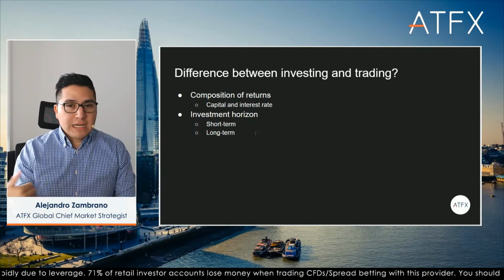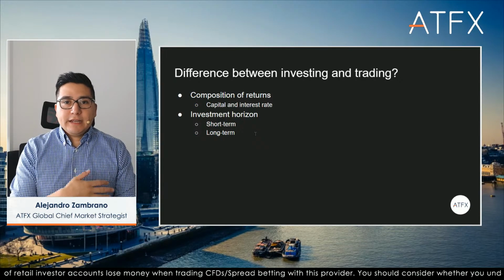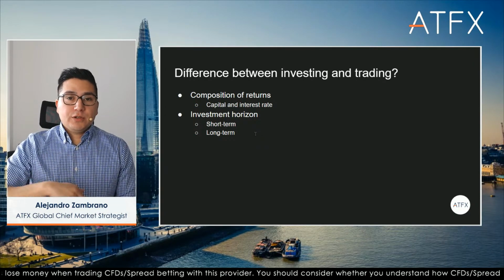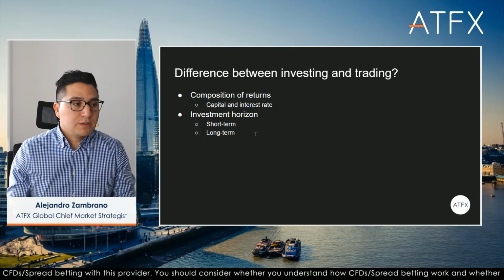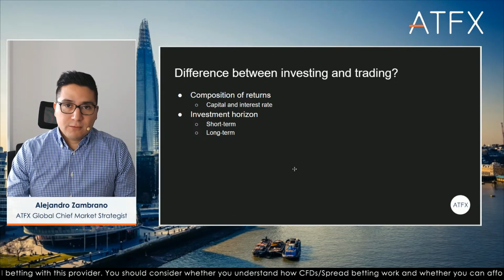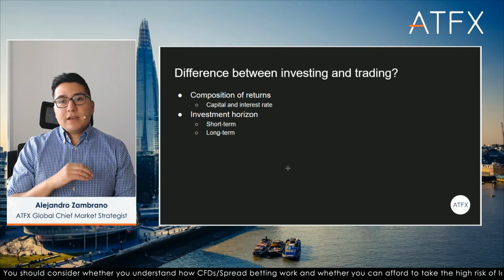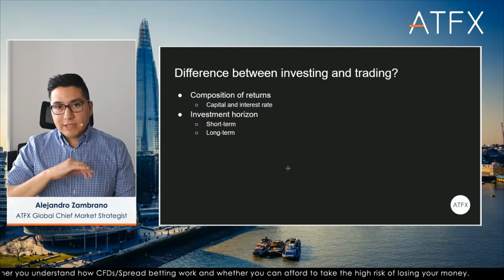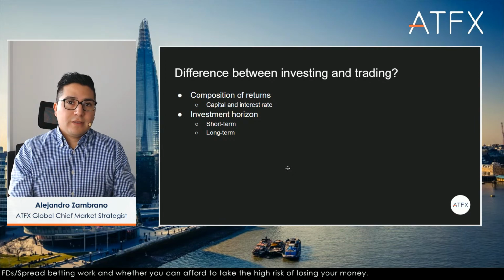With investing, you look beyond that and effectively you ignore the market volatility, and in the long run you get some sort of steadier returns. What's the drawback then with investing? Well, the drawback is that while you give your positions and investments more time to develop, and they will give you some return, the return is usually going to be lower than trading.